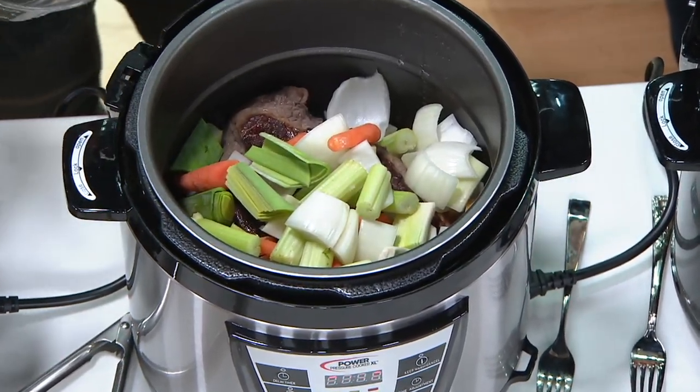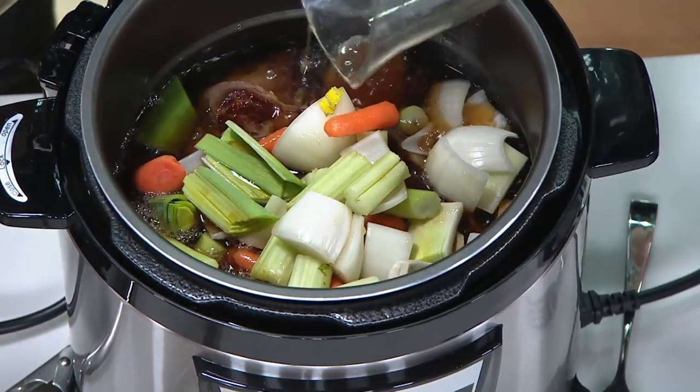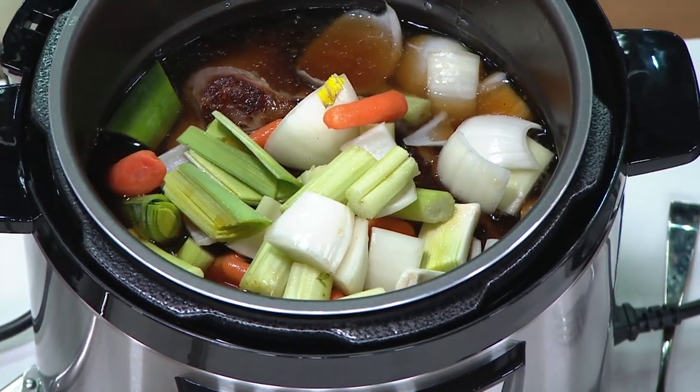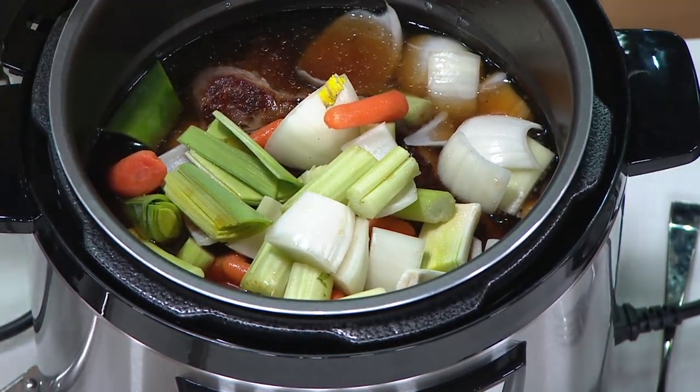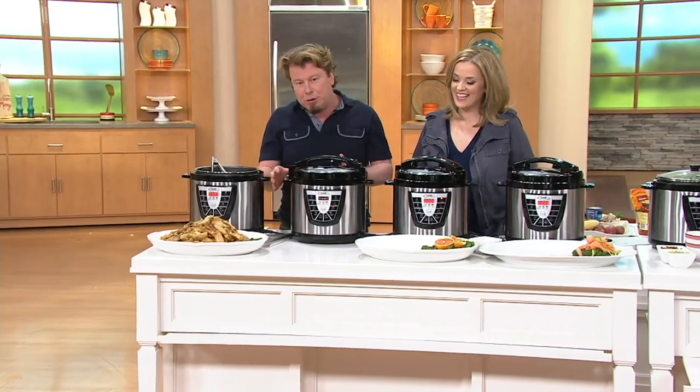Put in all your flavor, pour in some stock. You need at least one cup of stock or liquid, or beer or wine or lemon juice. Like a dark ale? A dark, delicious IPA or something like that. Then you just put the lid on.